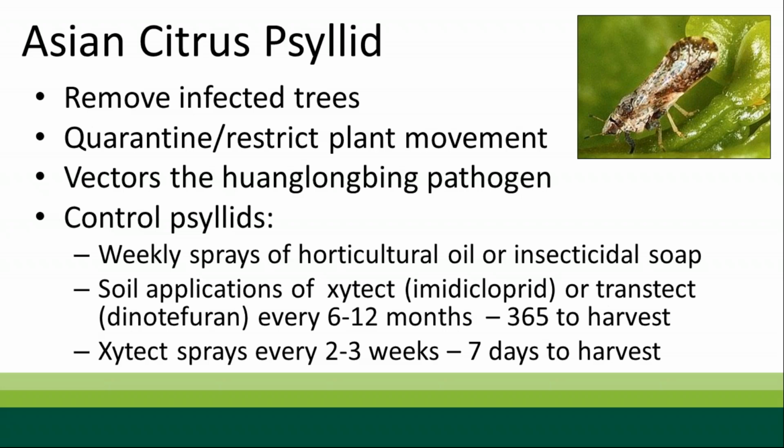Conventional pesticides do persist much longer, so like weeks to months. So soil applications of things such as Zytect or Transtect can work on a roughly 6 to 12 month basis. But the issue with this is you have to wait a full year to eat the fruit. So if you're persistently treating, you're not going to be able to consume those citruses. But if the goal is just to keep the tree alive, it's a homeowner that's got a nice tree, they just want to keep it, they don't care about eating the citrus, this is a totally viable option. It's relatively low maintenance, so you're not spraying every single day.